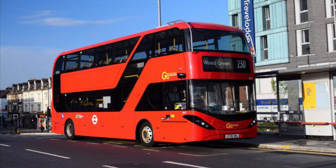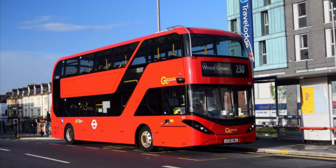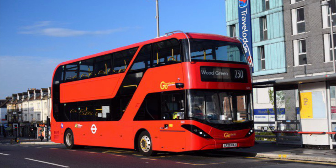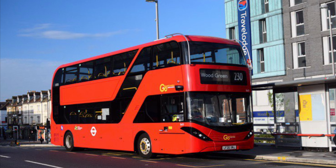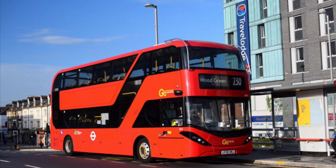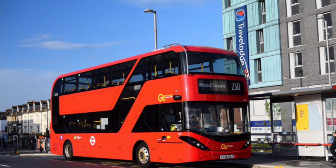Route 230 commenced operation with London General at some point in early 2020. The route uses BYD electric chassis bodied Enviro 400 EV Cities, like all the other routes. Well, some single deck routes aren't actually electric, but will be in the very near future.